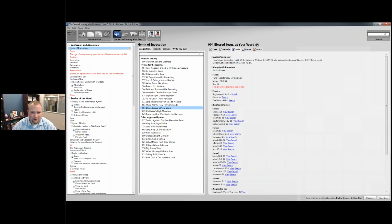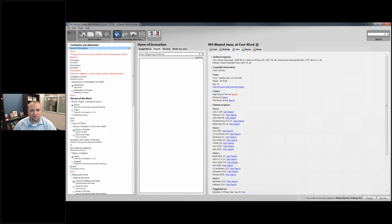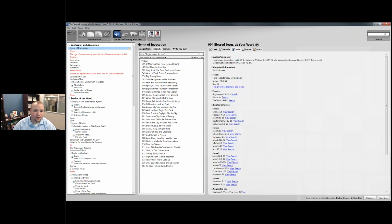The next area is a little bit more significant. So topics: beginning of service, Pentecost, Word of God. All of those flow really well for this specific spot because we're talking about the Word of God and the place it should have in your life, and we're remembering the Sabbath day and going and hearing and receiving God's gifts through the Word and sacrament. So that makes sense. Of course, beginning of the service is a great thing because we're at the hymn of invocation. And then Pentecost, we're in that season of Pentecost. So beginning of service, if we click search, it's going to show all of the other hymns that fit with that topic, beginning of service.